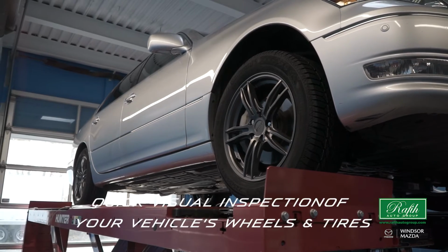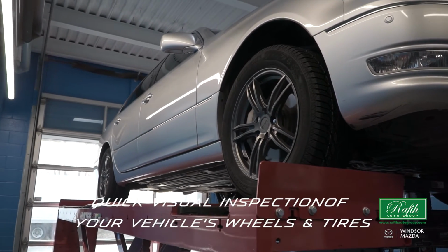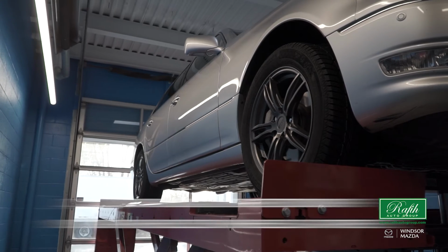Now for a quick note. What do I do when I hit a pothole? If you hit a smaller pothole and feel uneasy, as most of us do, pull over when it's safe to do so and perform a quick visual inspection of your vehicle's wheels and tires. For deeper potholes, the ones that you really feel, pull off to the side of the road and into a parking lot and check your vehicle over thoroughly.